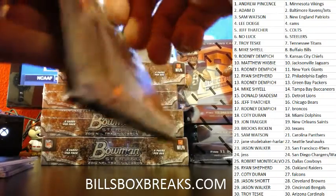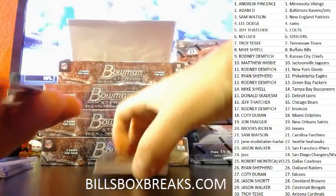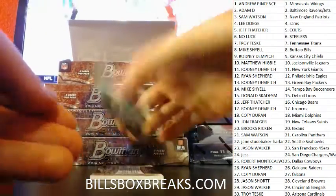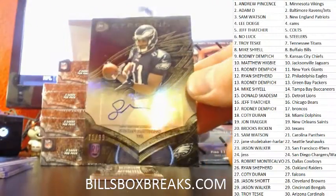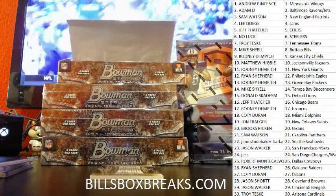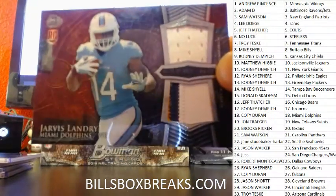Pack number 2. Teddy Bridgewater, Robert Herron, Storm Johnson, another solid numbered auto here. Jordan Matthews out of 99 for the Eagles. Another nice numbered auto to start off with. 71 out of 99 for the Eagles. And nice little Jarvis Landry for the Fins.